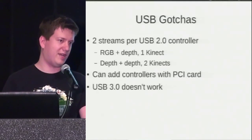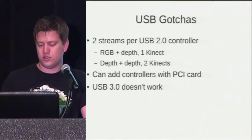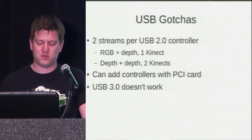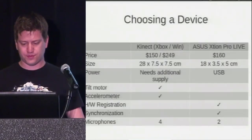If necessary, you can add them via expansion slots. And for some reason, USB 3, the new USB standard, doesn't really seem to work with these things. I don't know why. It may be a firmware issue or something. So watch out for that.